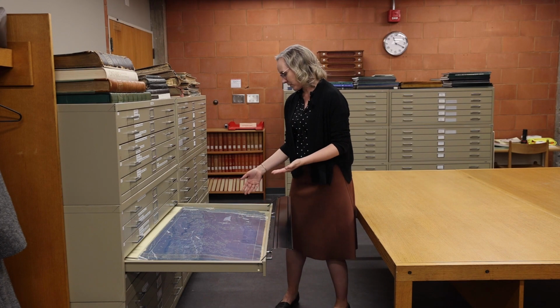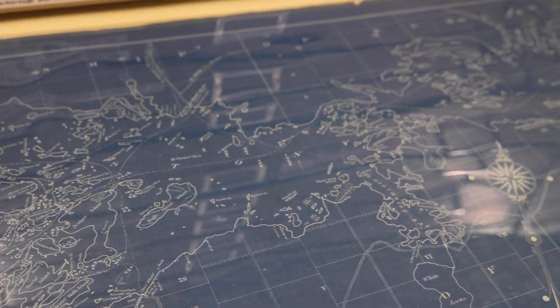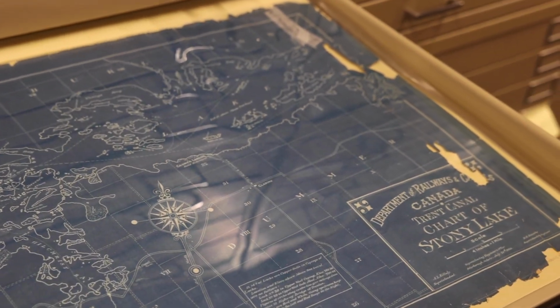The Northway Reading Room includes several map cabinets. This is where we keep maps, architectural drawings, posters, and other oversized material that doesn't fit into our standard boxes. So one example are these Trent Canal charts of Stony Lake. We have a lot of maps and drawings of the Trent Severn Waterway, and this is just one of many.